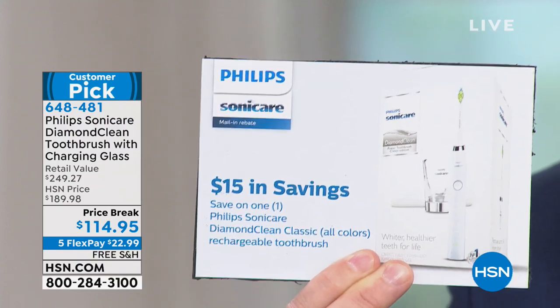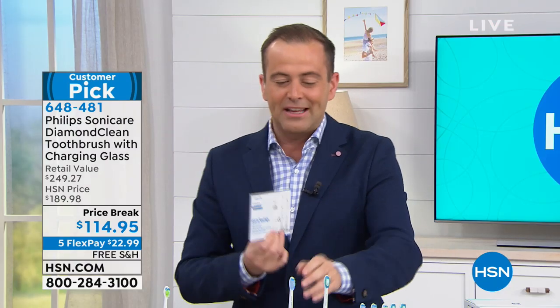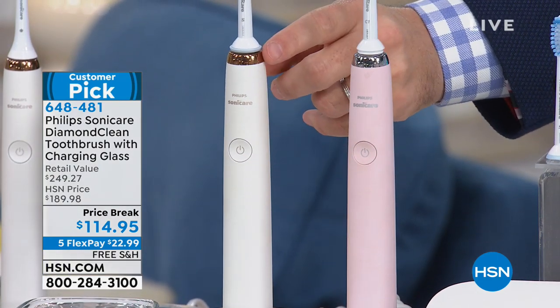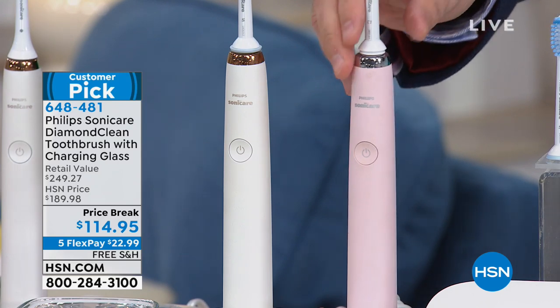Here are the color options that we have now remaining. The number one best-selling color is called Rose Gold, but primarily it's a white for him or for her, with rose gold accents. And then of course you have your fabulous pink.